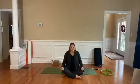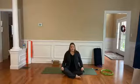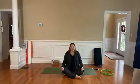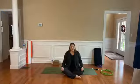And then add more details to your picture. Add some sounds. Add some scents. What about overall feeling? How are you feeling once you receive what you need? Trying to let that feeling fill you up. And we'll just hold it in this place for a little 2-minute meditation.